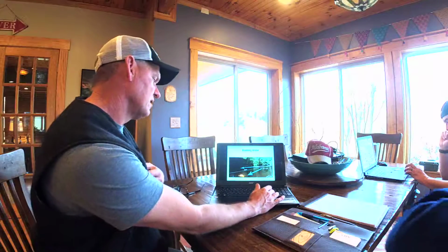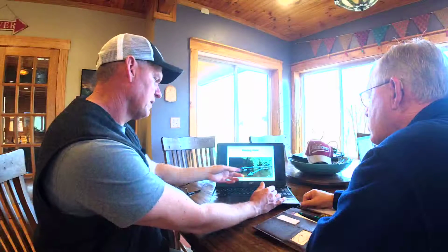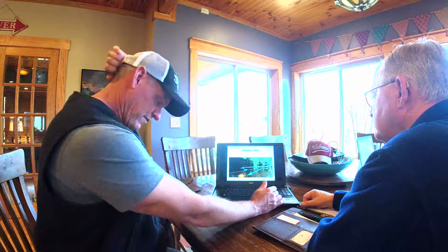Here's part of the reading. This is on the Halo. You got slow water here. You got a seam. That's what we call a seam, where the slow and the fast meet. You also got some nice edge water over here on the bank. But I'm going to talk about where fish go when there's bugs.